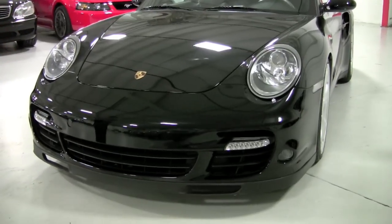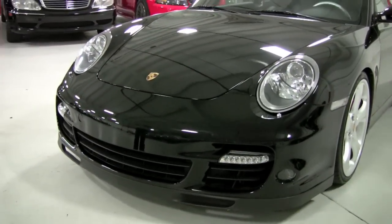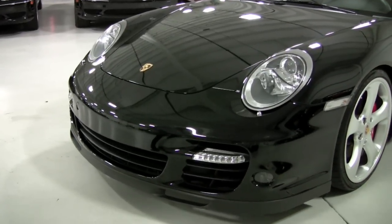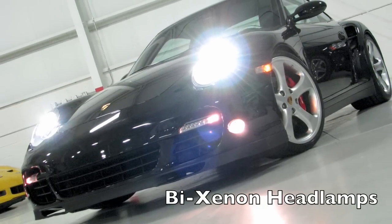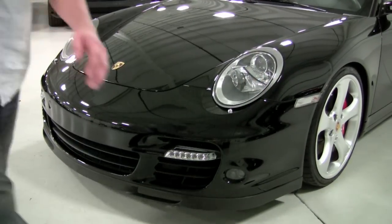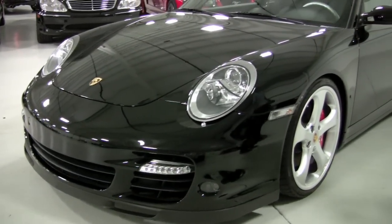The front end's in excellent condition. It's all original. No body work or anything like that. Just a really well set up car and obviously very well cared for. It drives like brand new. I've just known that in moving it around so far, but can't wait to get out on the road. You do have a set of xenons up here, and this is an LED style, I guess it's a running light because it's usually on with that car. I don't know if it functions as a turn signal, but we'll find that out.